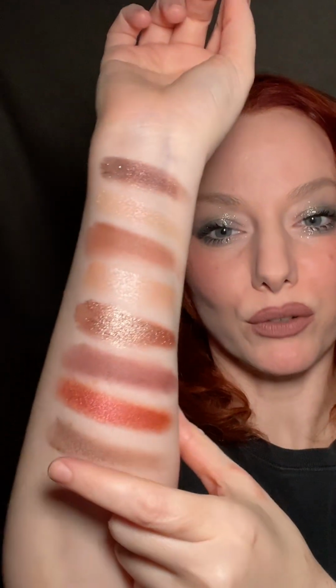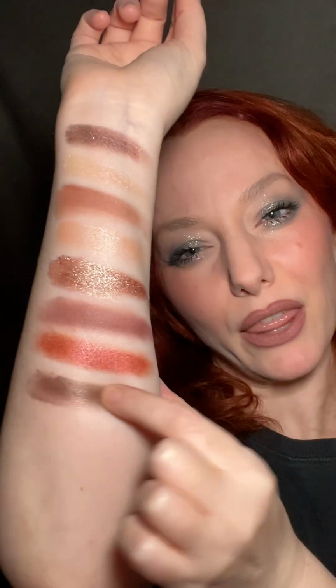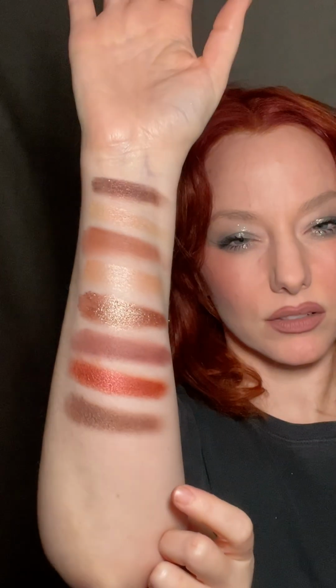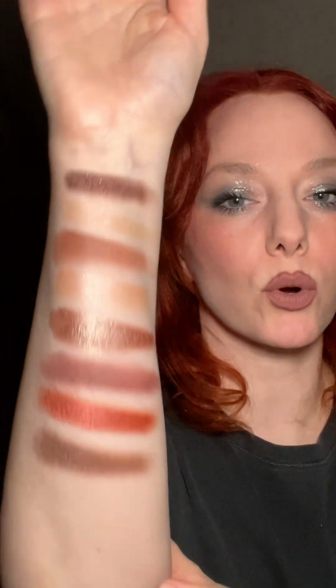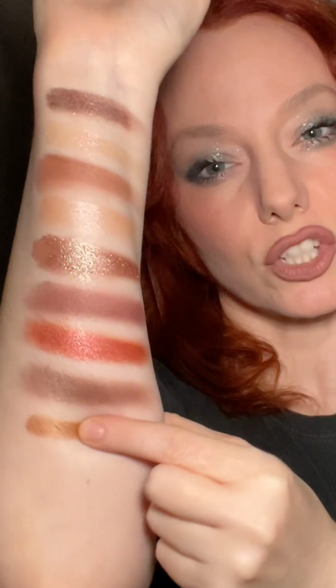17. This feels like a really beautiful, leathery pearl, very subtle pearl. Oh my God, again, look at this color story. And shade 18, the last shade on that row. Damn.